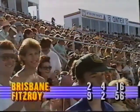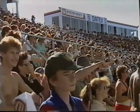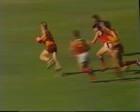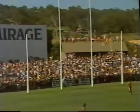They move on to 2 goals, 4-16. Trailing Fitzroy, 9-2, 56 as the crowd comes alive. So let's hope that just gives enough to the Brisbane Bears to make them lift and respond. And this one is on replay. We see it well smothered that time by the big fellow Hine. And from the hands of Neil Hine, Mark Buckley running into the open goal and bringing up full points.